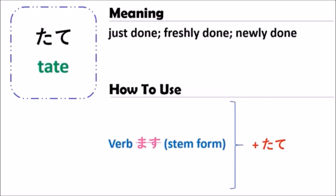The stem form means that you should change to the masu form, but you should cut out the masu. And after you cut out the masu from the verb, you can follow it by tate. For example, ikitate, right? Or tabetate, right?